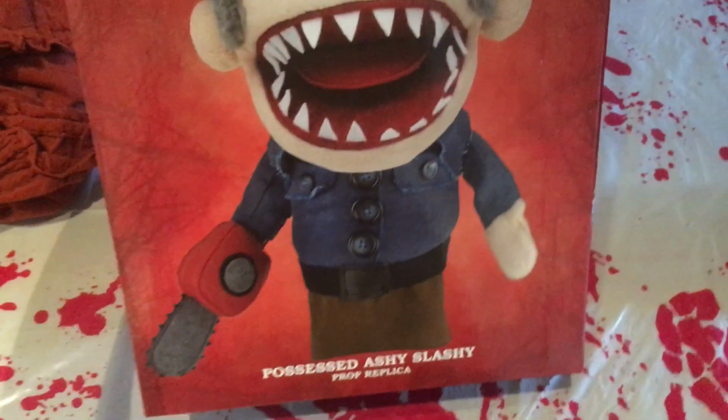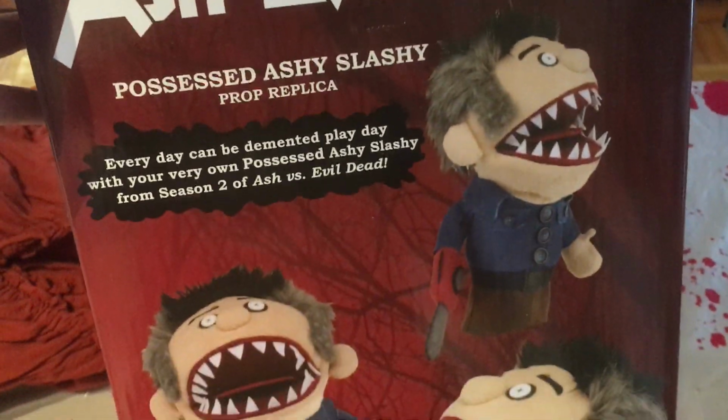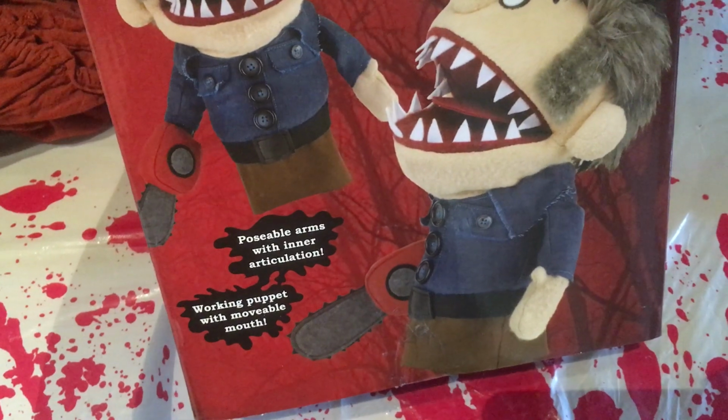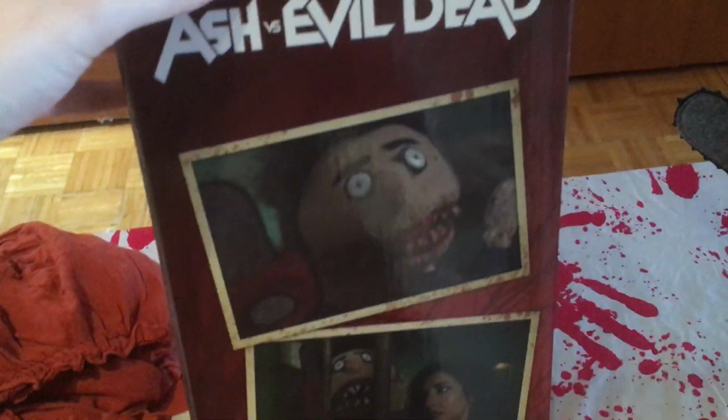And the last thing I'll share for this video in particular will be the second puppet. Yay! So look at the box first. Here is the Possessed Ashy Slashy. "Every day can be Demented Play Day with your very own Possessed Ashy Slashy from Season 2 of Ash vs. Evil Dead. Posable arms with inner articulation, working puppet with movable mouth." Well, gee, I hope so. And then the side's pretty much the same. Here's the top.